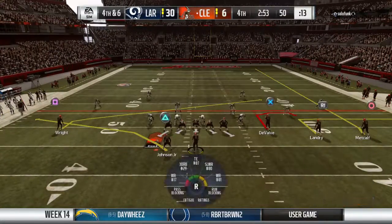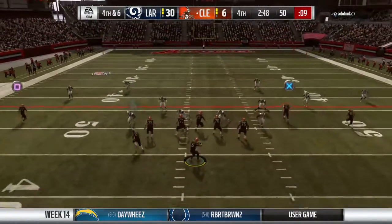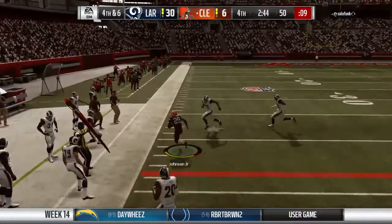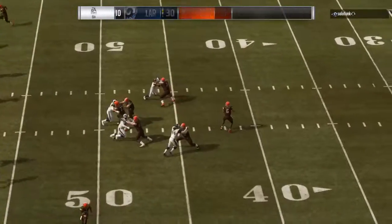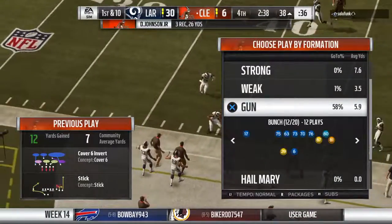Back 99 Philly, here we go. Desperation time. Mayfield on fourth down. That's to his running back, complete. And they'll get him down as he's inside the 40. No reason not to try it there, and they do indeed convert on fourth.